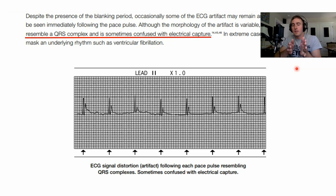So when the monitor delivers an impulse, it closes its eyes for a split second, because if it didn't, it would look like a defibrillation. Okay, you've seen when you defibrillate a patient how it goes off the page. If it didn't close its eyes when it paces, then you wouldn't be able to see anything that follows, because it would just look like a big shock. But sometimes you can see a portion following the pace beat. So some of that electrical artifact remains, okay? And it can resemble a QRS complex.